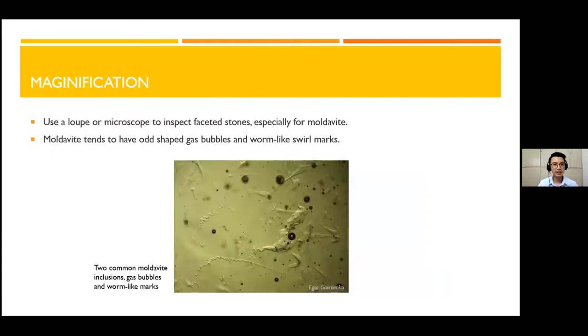Okay, and next up is the magnification. Oh, I think there's a typo. Magnification. I forgot about that. So magnification involves a loupe or a microscope to inspect anything from a faceted stone or a rounded or tumbled stone. The rough stone is a little bit hard to test because of all the rugged surface. A faceted stone is more suitable because it has windows, large facets to look into. And moldavite especially, because of its transparency, you can see what's going on inside the stone.